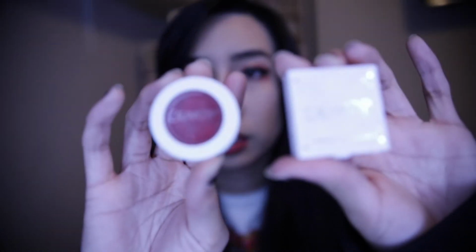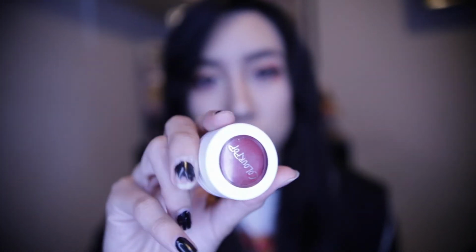I have a whole ton of eyeshadows that has its own tray by my makeup station. There are two that I do use pretty much constantly. These two right here. So this red one is the most incredible red pigment that I've ever used. I'll take it out. It's called Baby Talk.